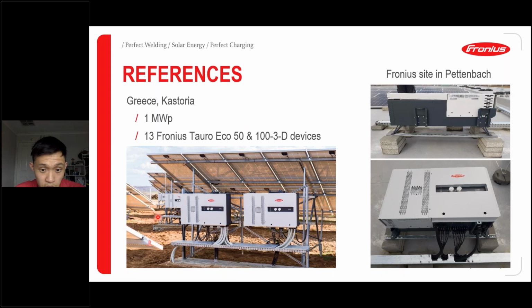So this is the site in Greece where we had basically 1 megawatt with 13 Fronius Tauro ECO, a mix of 50 and 100. And you can see something pretty special here, which I will explain a bit later on, but just remember this picture, which I will show in the next few slides. There's something pretty special and unique in this particular picture.